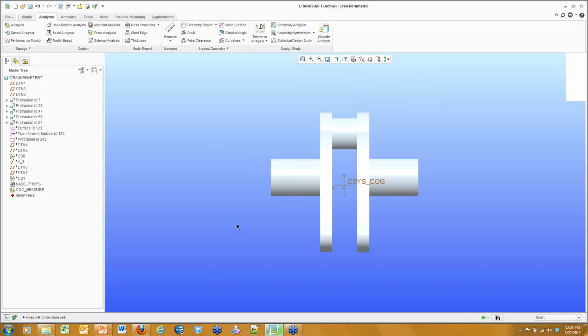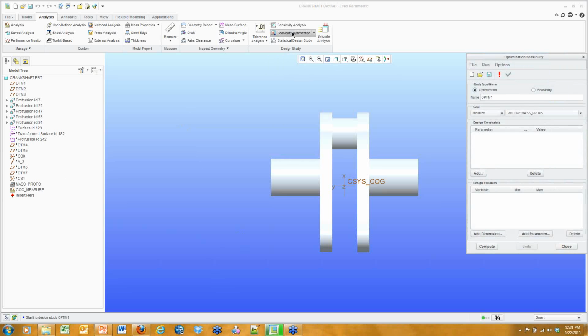The next thing we have to do is actually see if it's possible to get the center of gravity distance to equal 0. So what we're going to do is conduct a feasibility study. That is this icon up here. So let's conduct a feasibility study. It is going to default to optimization, but we want to look at feasibility.